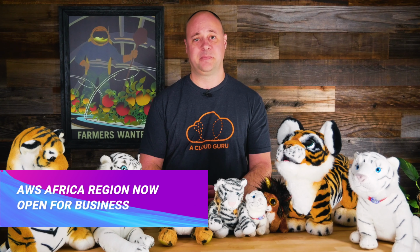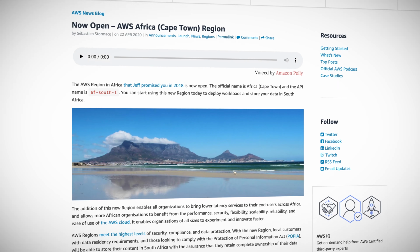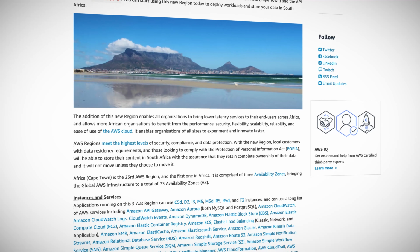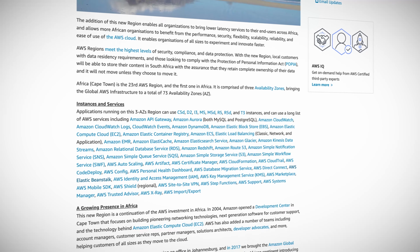Let me tell you about another place with big cats, and that is Africa. In addition to big cats, Africa now also has their first AWS region. The new AWS Africa region is named AF South 1 and based in Cape Town, South Africa. First announced in 2018, AWS's 23rd region is ready to roll and accepting workloads, with almost a full complement of the AWS service suite.